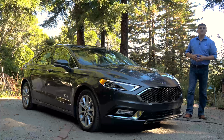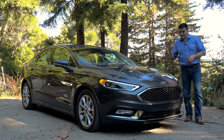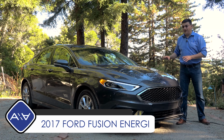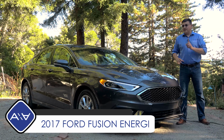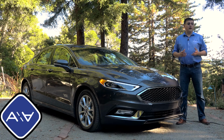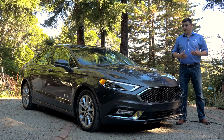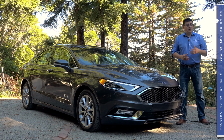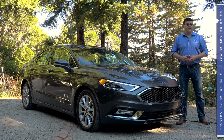On today's episode of Alex and Autos, we're out here taking a look at the 2017 Ford Fusion Energi. This is Ford's plug-in hybrid sedan, and you can actually think of this as not just competition for the hybrid Sonata or the hybrid Optima, but also something like a plug-in hybrid luxury car like a BMW 330e or even a BMW i3 with the range extender.